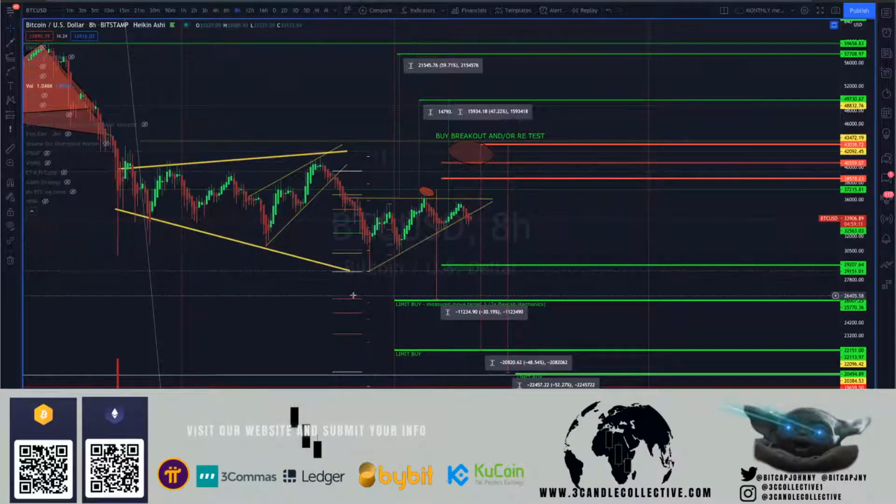One thing we could possibly be looking at here is, I hate to say it, a head and shoulders. So we could be looking at a move again back to the downside. The head and shoulders target will again put us right where the bearish harmonic measured move was, right at the 1.272 of what would be the XA move here.